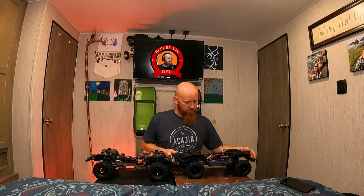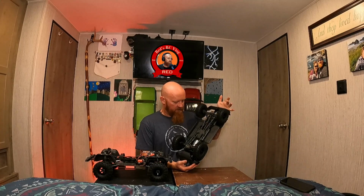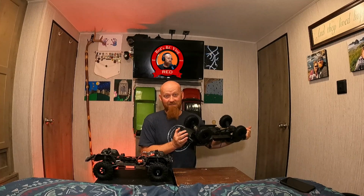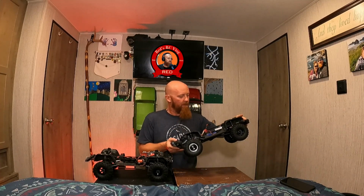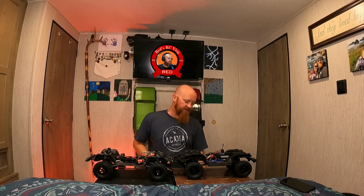All right, let's move on real quick and touch on metal components, you guys. What do you get straight out of the box? Trx4, you don't get much of anything metal with this truck. Underneath here, all your links, all your covers, your shocks, everything. You do get a metal steering servo horn, so there's that, but you don't get anything upgraded or metal out of this one.